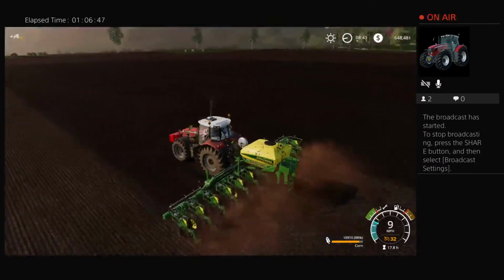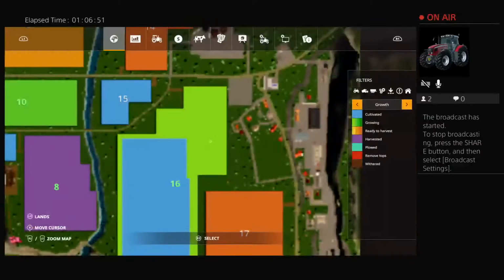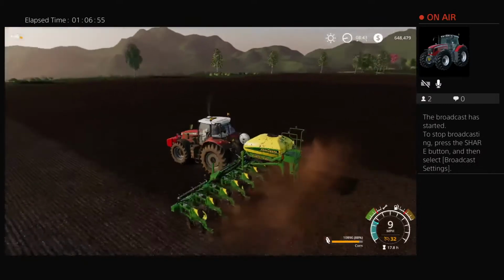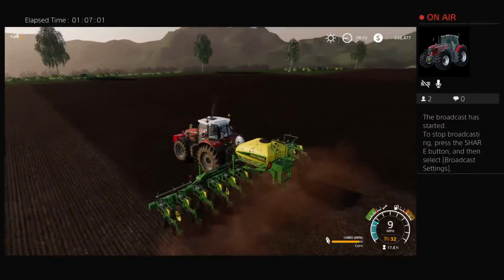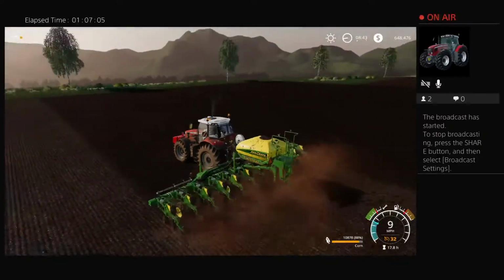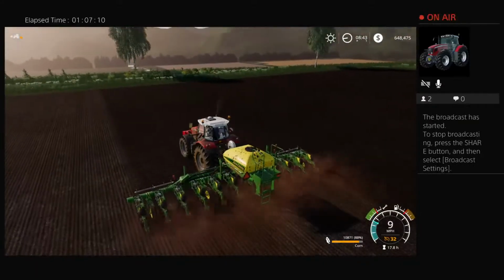And I can get back onto the line of the, what is that number on that field over here? Field 8. Get the cultivator out and start cultivating on it. The next field we're going to plant is going to be field 12. We're going to put sorghum in that. But that's a little later on down the line in the day. We'll do that.